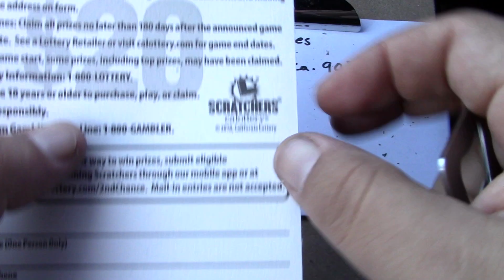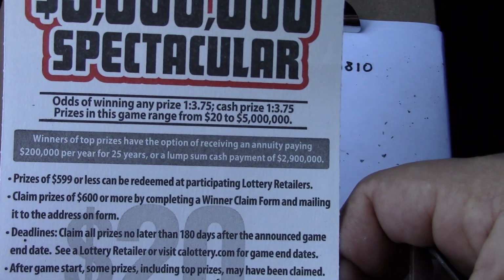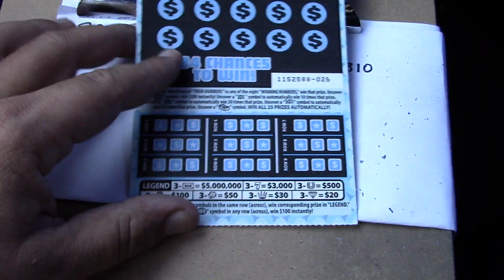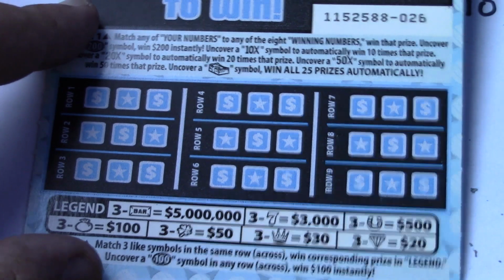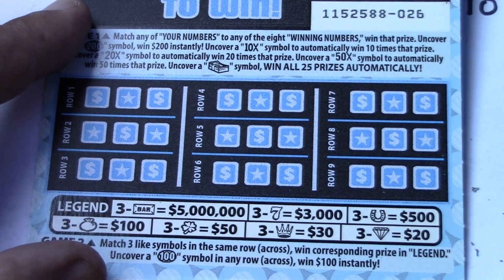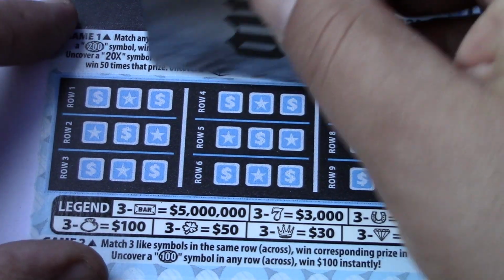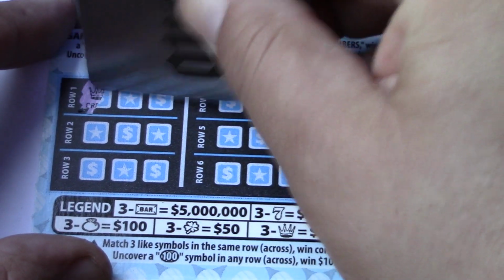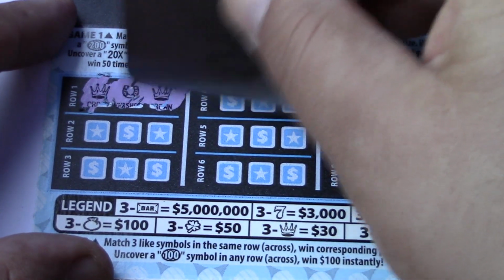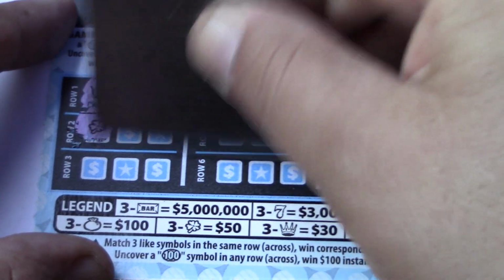We have ticket number 26 in the run. Odds of this ticket are 1 in 3.75 across the board. All right, we're going to do the bottom part first. Match three like prizes across. You win that prize corresponding to the legend down here. And find 100 burst, you win $100. And that would be a profit session. We found that.